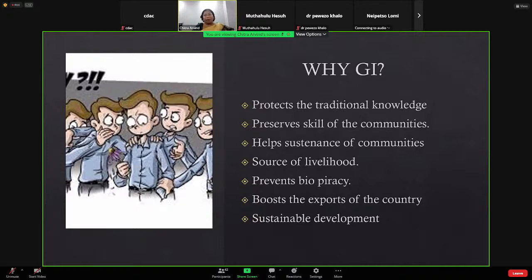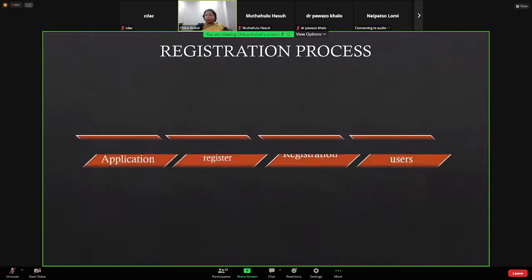The major difference between geographical indication and other types of IP is that a geographical indication is for a community and not for any individual. Individual means either a company or an individual person. But GI is not so. GI is for the community.